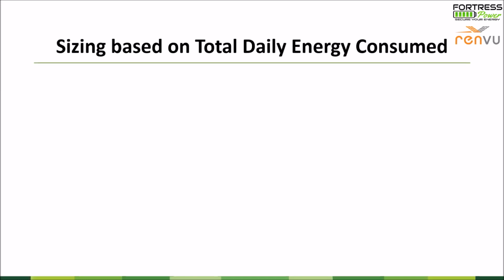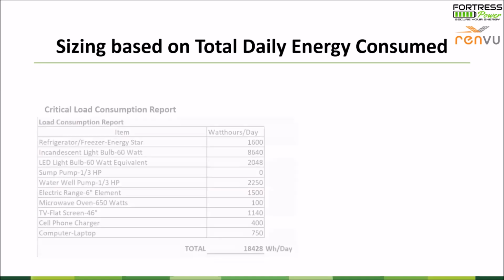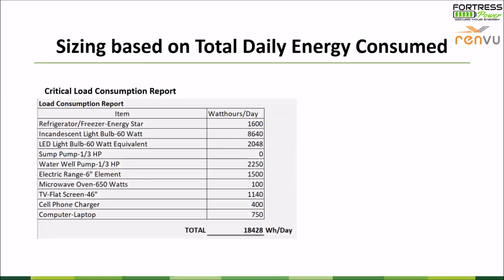So now I'm going to go over our energy storage sizing tool. Our sizing tool encompasses finding out, let's say it's an emergency power application, the critical loads of the project. Here I have a refrigerator, some lights, a sump pump, a well pump, an electrical range, a microwave, a TV, a lot of these critical loads that a typical person would want in the event of an outage. So we can figure out all of these loads and figure out the watt hours a day of consumption that these loads would take over a period of time.